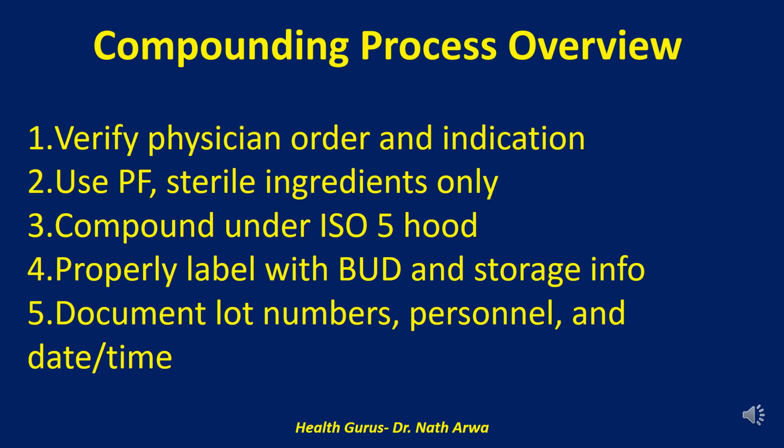Once compounded, each intrathecal preparation must be clearly labeled with the drug name, concentration, volume, and total dose. Include the beyond use date, based on risk level, sterility testing, and storage conditions. And display storage instructions, such as refrigerate, protect from light, or use within 4 hours of opening. For high-risk CSPs like liposomal cytarabine or thiotepa, the beyond use date may be as short as 1 hour at room temperature. For morphine or baclofen pumps, beyond use dates can extend up to 30 days refrigerated, if sterility and stability are confirmed. Finally, meticulous documentation is non-negotiable.